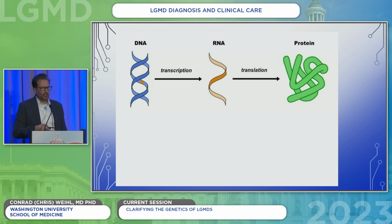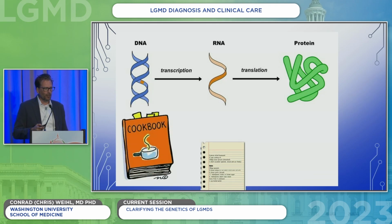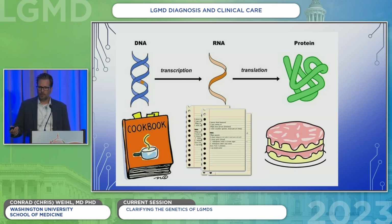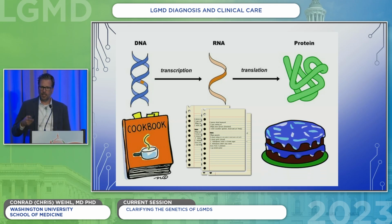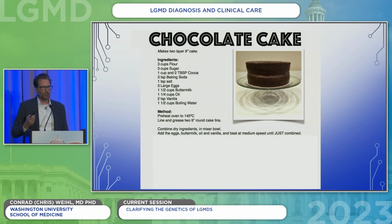But you have DNA that goes to RNA, that goes to protein, and it's like I said, how we would think about it, a cookbook, making recipes, which are the RNA, and then making whatever the recipe is telling you to make, a cake. But sometimes there can be a problem, and you can get a variation in the cake. And the challenge is, what we're asking geneticists to do is to take this recipe, and so I want you to think of this as a recipe, or I want you to think of this as amino acids in a protein. And what we're tasked to do is to interpret what would happen if half of the protein or half of the recipe was absent.